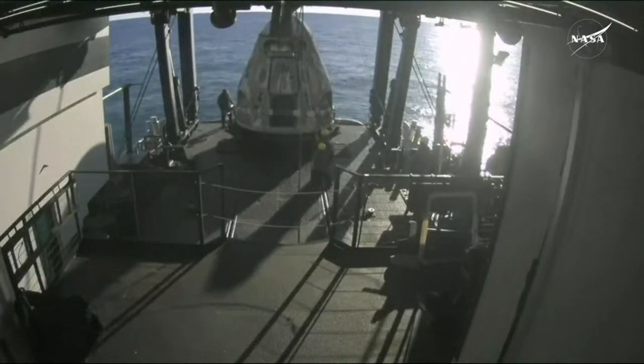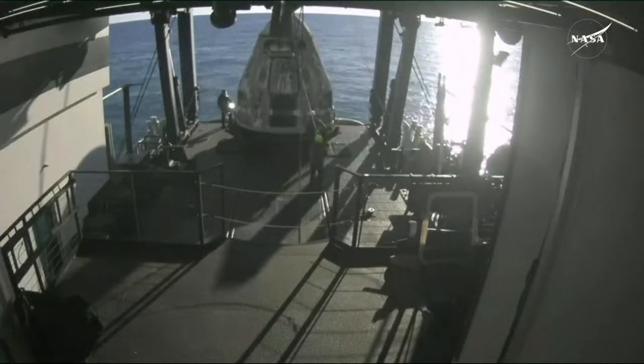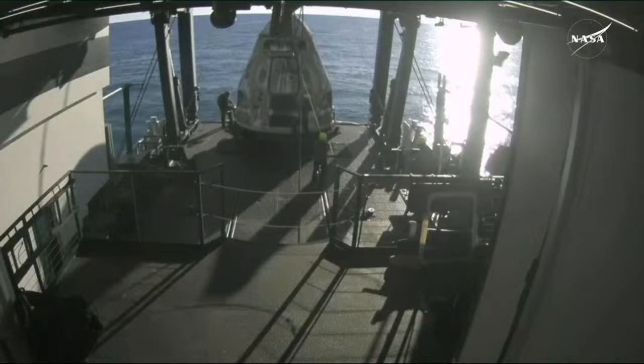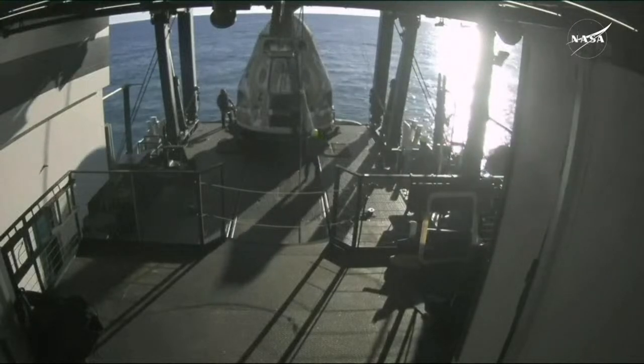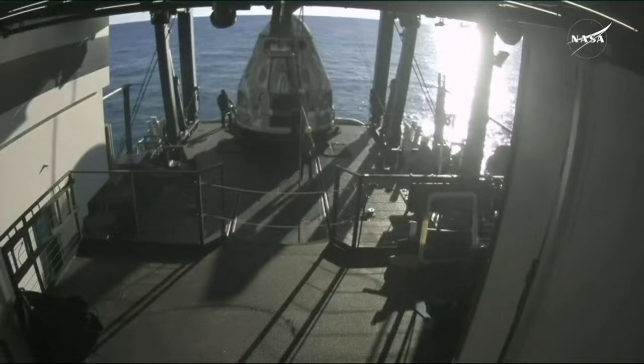Once docked to the International Space Station, crew enter through the top hatch, which was where the nose cone is now closed. That's the hatch they actually utilized to get inside the International Space Station.